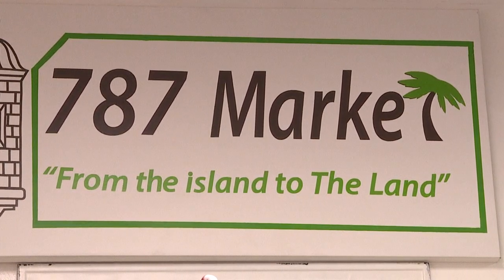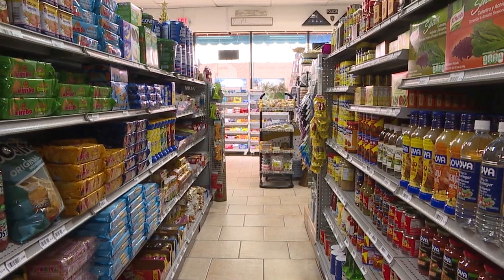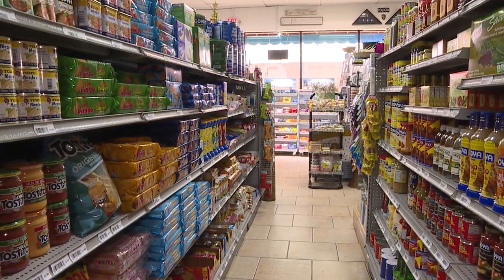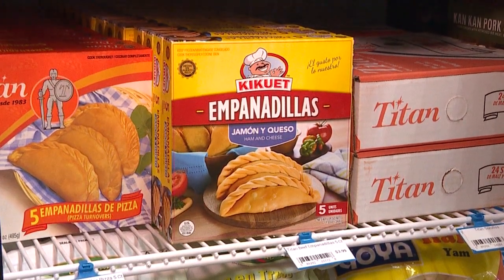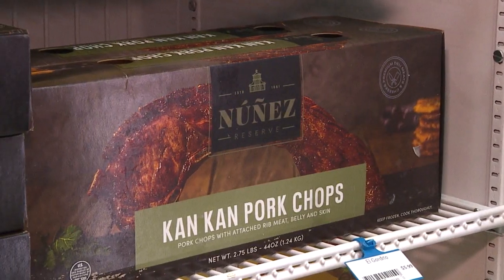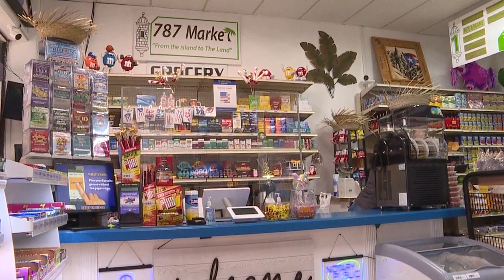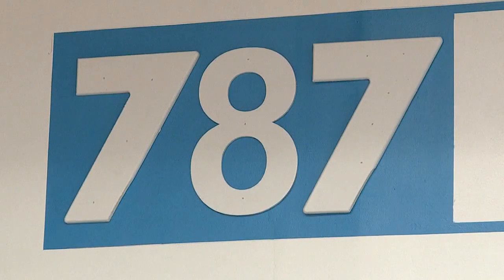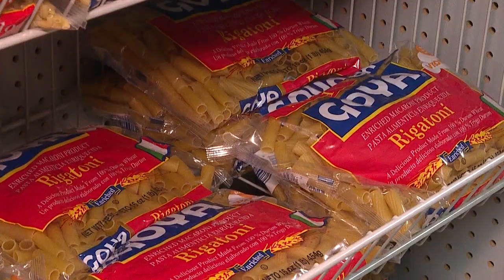787 Market and Cafe, it's like a bodega style. Typically you see this in New York or Miami or Chicago, and basically what that is, like an ethnic Hispanic grocery. So we specialize in a lot of Puerto Rican imports. 787, that's the Puerto Rican area code. Like it's kind of saying here in Cleveland 216. I just wanted to do something a little unique. There's not many numbers in business names, and I just thought of 7-Eleven, so I'm like, why not 787?